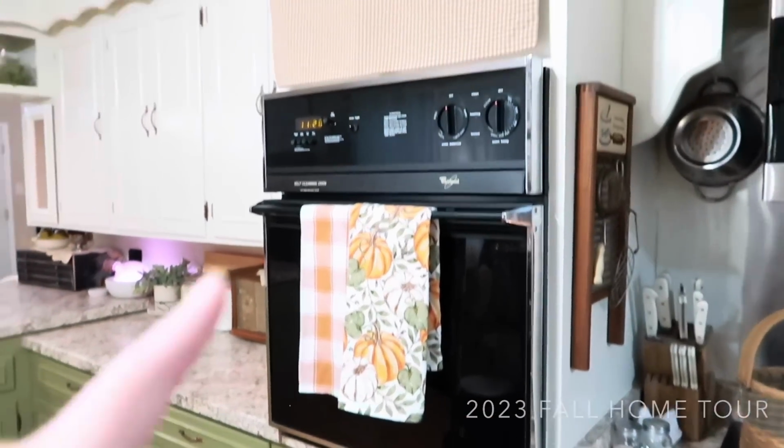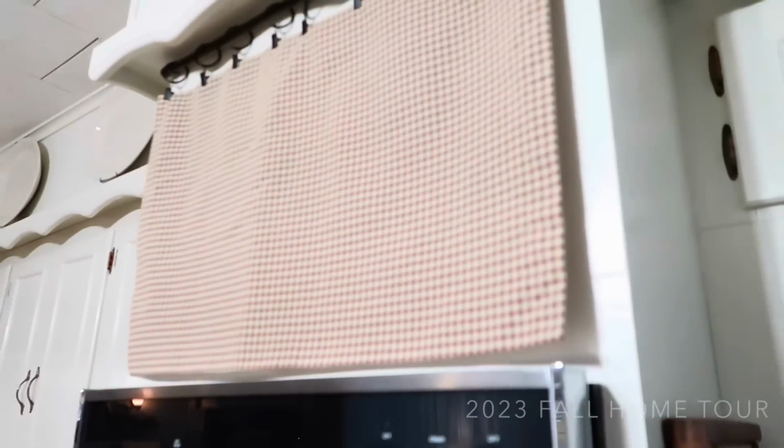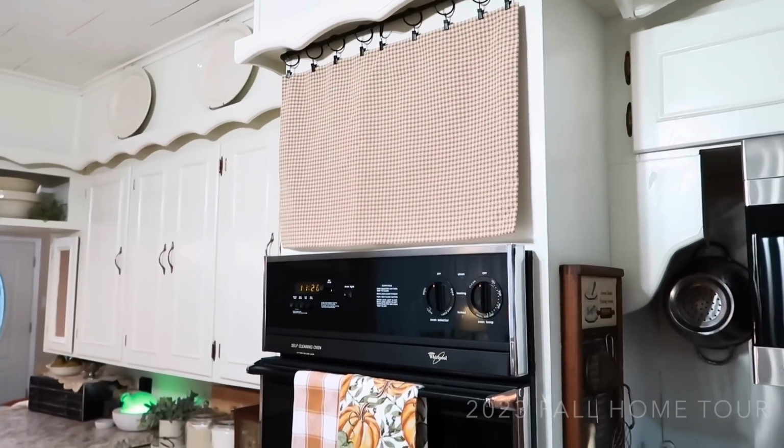So anyway, moving along. Up here is just a big open area. You see where that curtain is? I just use that to store my bread machine and different things like that. It's just a big open space. But I made that little primitive looking curtain to hang up there just to conceal that stuff.